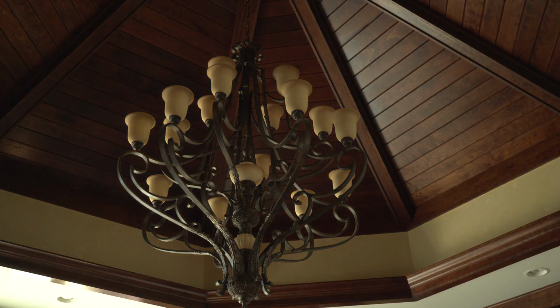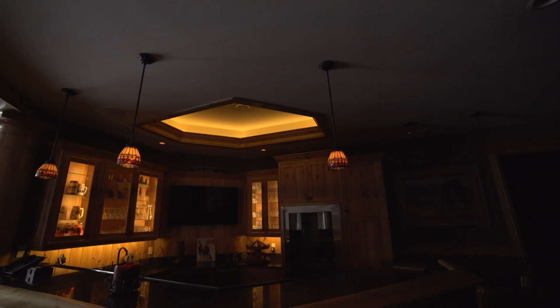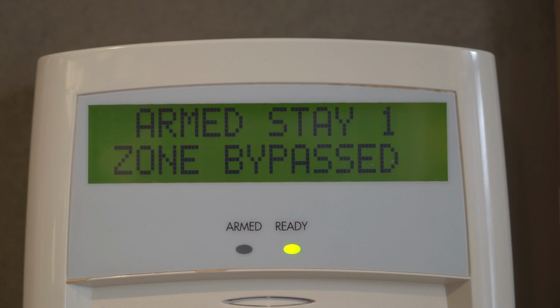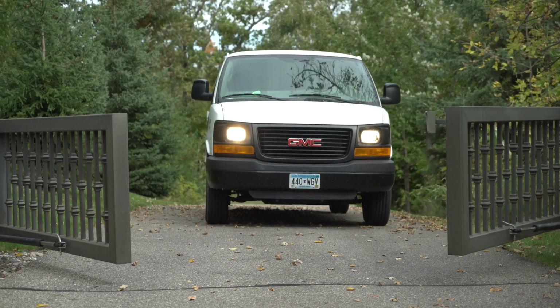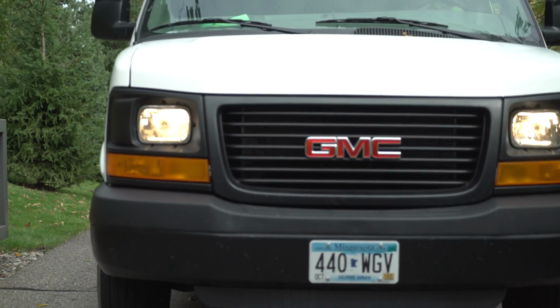In one instance, we created a custom button that allows them to automatically turn the lights on, disarm the security system, open the gate, and unlock the door for someone who might be coming in the home to do service or just to drop a package off.